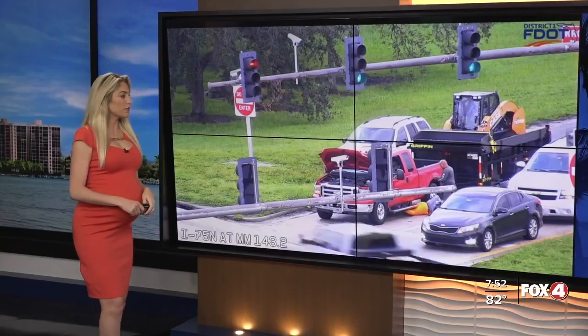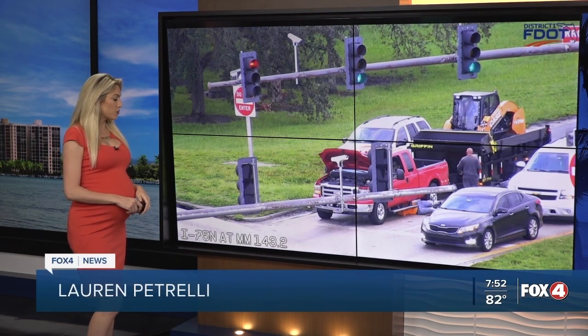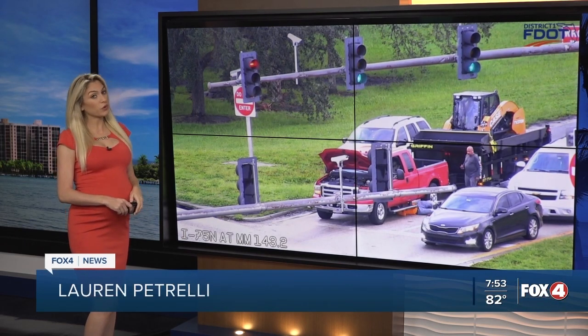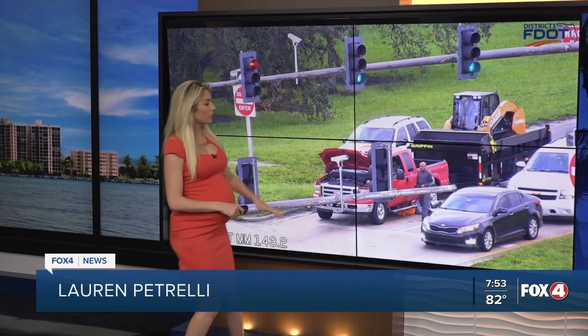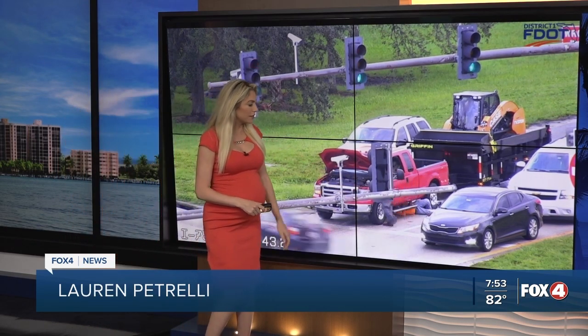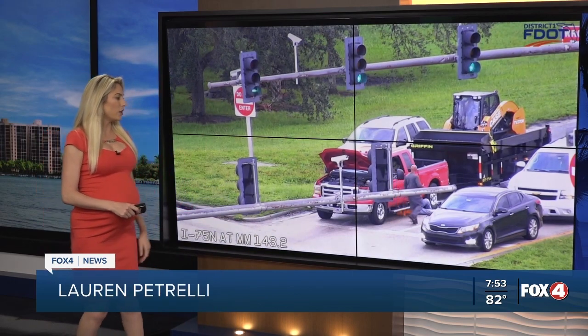Ryan? Morning commute, and we're off to a bit of a rough start. Looks like we do have a bit of a traffic situation happening along Bayshore Road just before the I-75 on-ramp. We have someone under the car. Hopefully they're trying to work on it here and get this thing started because it is causing some delays as you are headed along Bayshore Road.